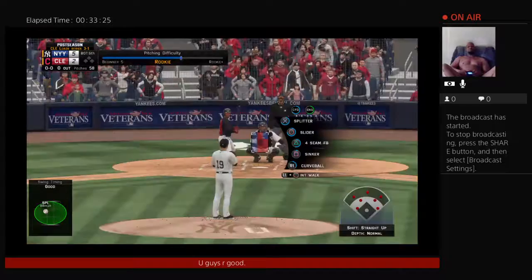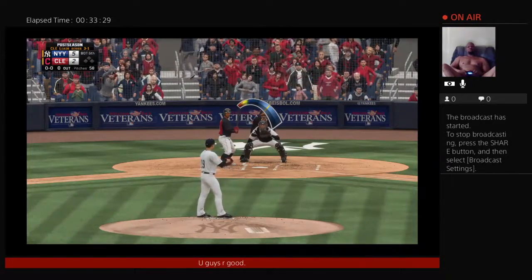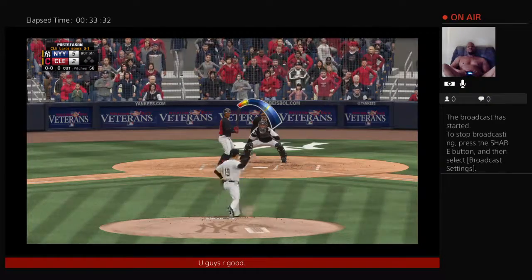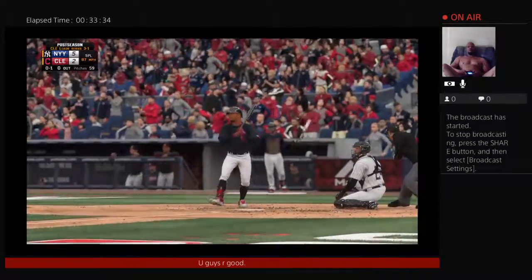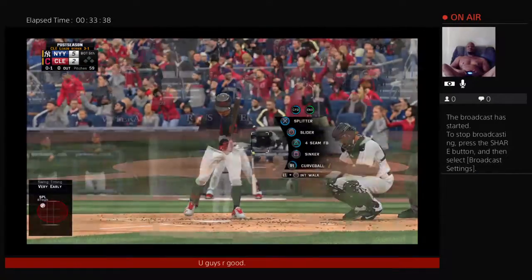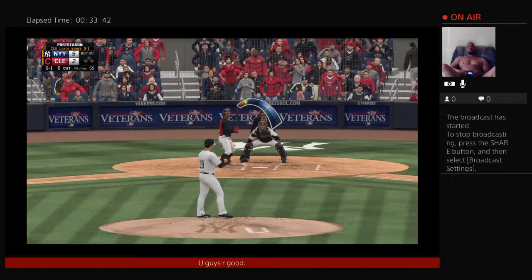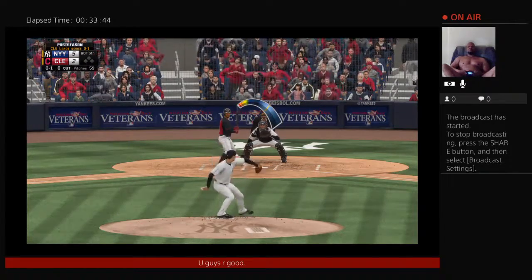Francisco Lindor will stand in to get things going for the Indians in their half of the 6th. You know, guys, I love a guy like this leading off an inning for you. He makes good contact, and he can run. And he tries to hold back on the swing, but I think it would have been ruled a strike anyway. It's 0-1. Not too many strikeouts on the ledger for him so far, but it hasn't really mattered.